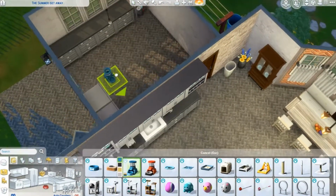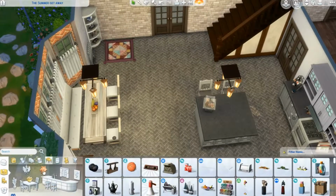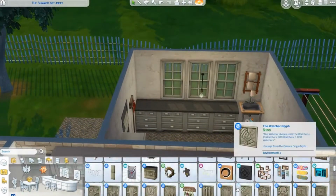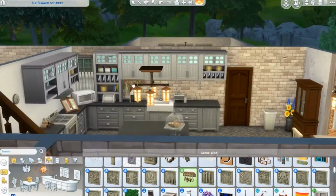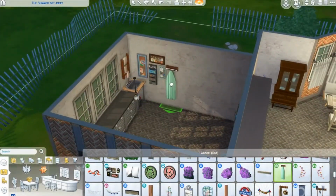The kitchen is quite open and quite spacious, especially as it has to be a hallway for the staircase, and for getting to all the rest of the rooms. So it's kind of the center of the house.